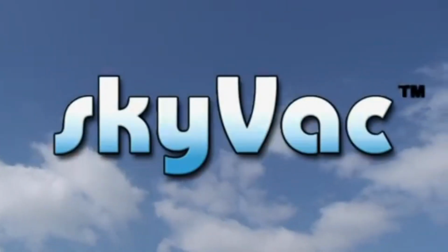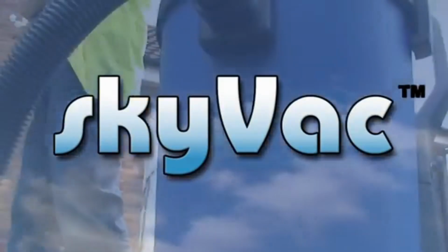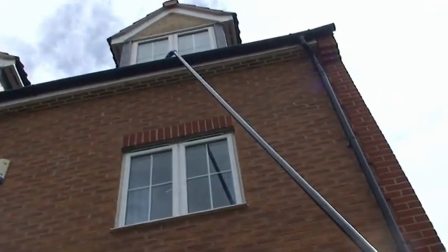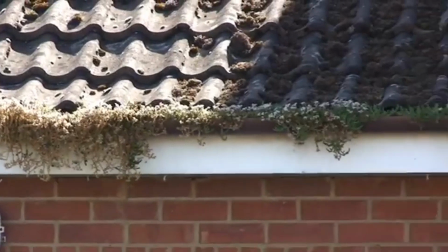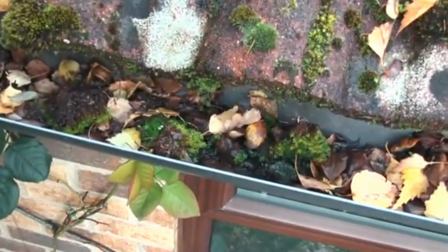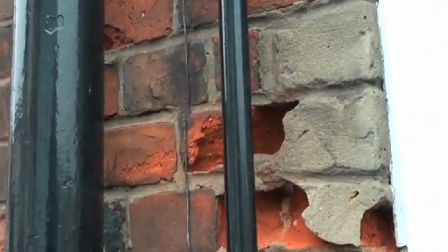Introducing the award-winning Skyvac, the all-new portable gutter cleaning system operated from the safety of the ground. Blocked gutters will stop the flow of water. This water will build up and it will want to go somewhere, usually finding its way into the building itself, causing very expensive and inconvenient repairs.